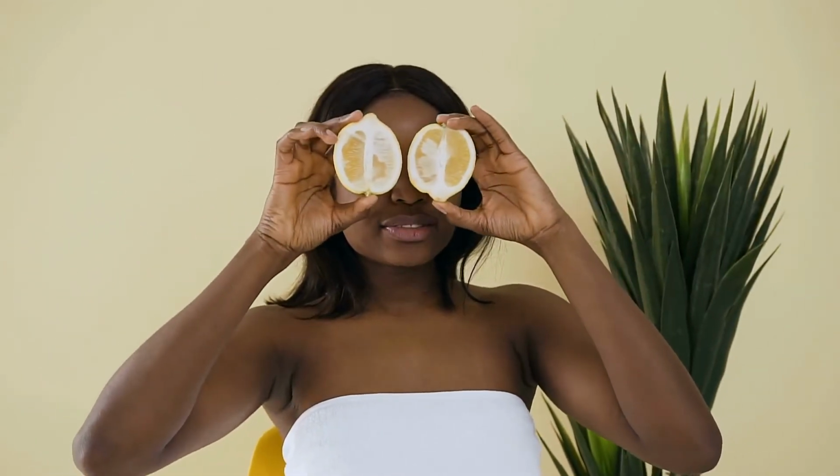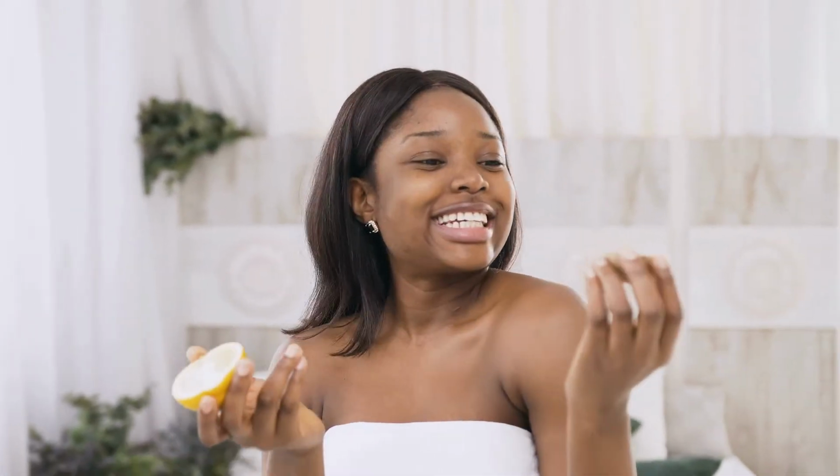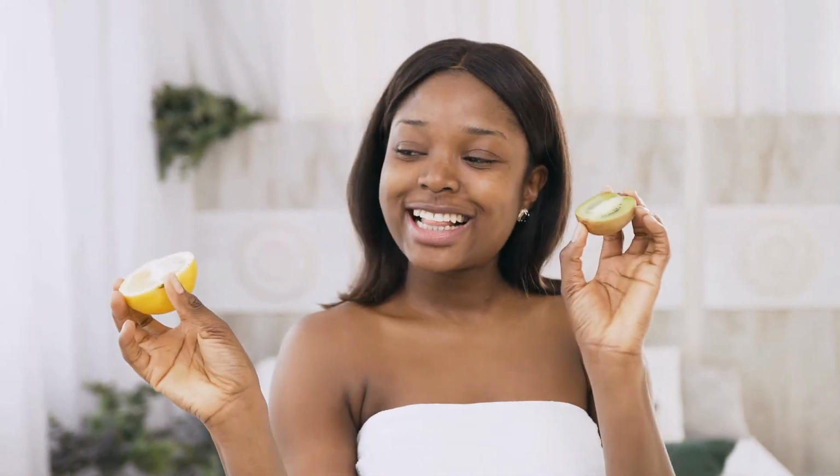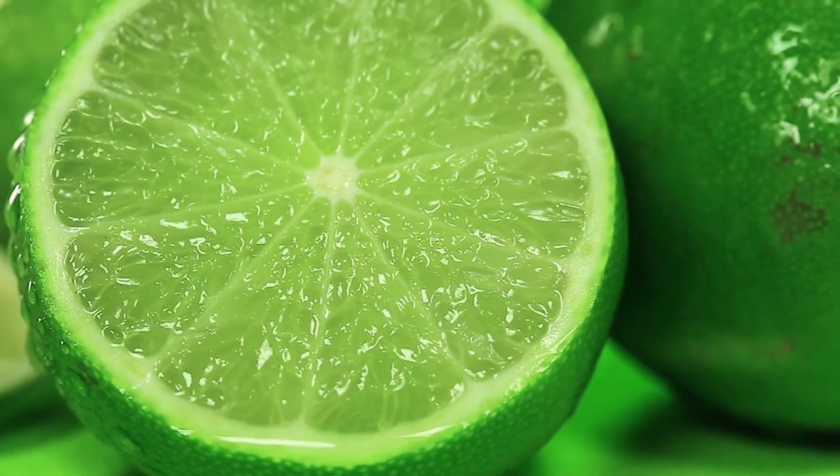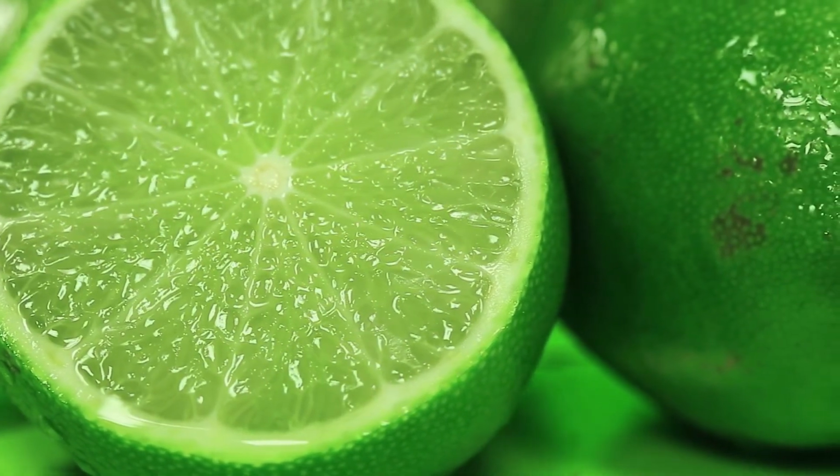1/4 cup fresh squeezed lemon juice. 1/4 cup water. 1/2 cup rolled oats, which serves as an exfoliant. 1/2 tablespoon honey, to soften skin. Mix it all up in a small bowl. Massage onto face for 30 seconds. Rinse with warm water.